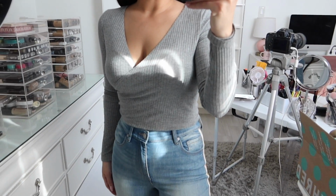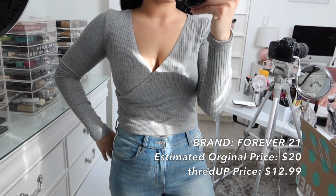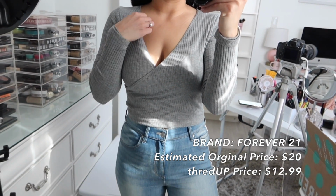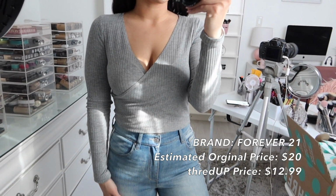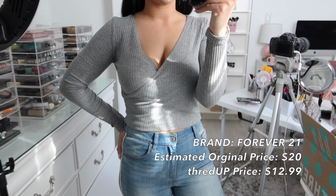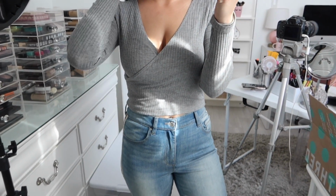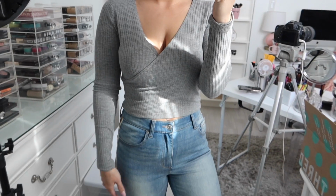And then with the jeans, I thought this pullover sweater from Forever 21 was perfect just because it is so simple. It just complements the jeans really well. You can see it is cropped and it's pretty low cut, but I still really like it. It's still super simple and very wearable without being too revealing. So this is in a size medium. Estimated retail is $20. I got it on ThredUp for $12.99.